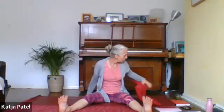Your hands can be behind you to support, and flex and stretch your toes. Squeeze them and spread them. So withholding a little and spreading out and rotating ankles. Upper body stays long and get this feeling of lift through your chest. Rotate the other direction.